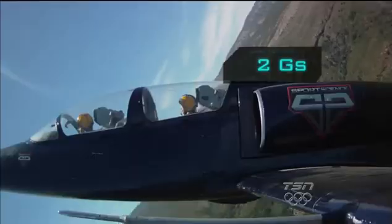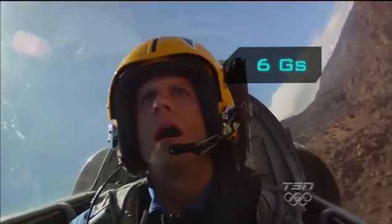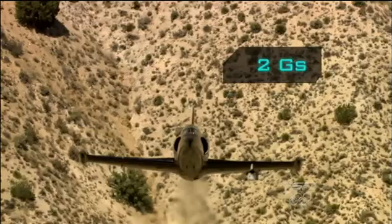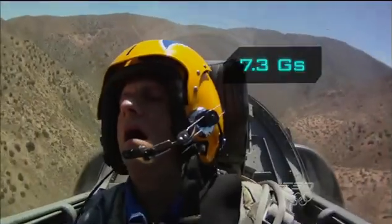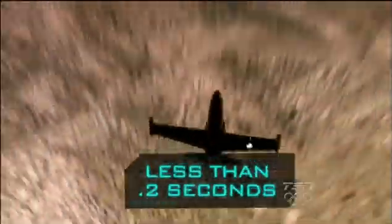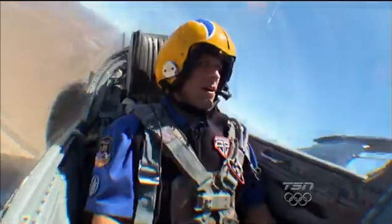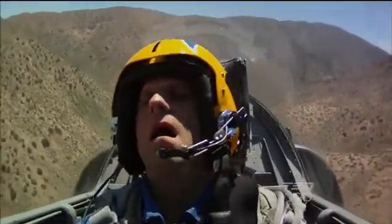This is only 2 Gs. 4 Gs. 6 Gs. 7.3 Gs. Our data reveals that at peak moments, in bursts lasting less than 0.2 of a second, we're pulling 7.3 Gs. This makes my 160-pound body feel like it weighs over 1,100 pounds. I can't even lift my arms. My face is just shuddering. I've never felt my body that heavy before.